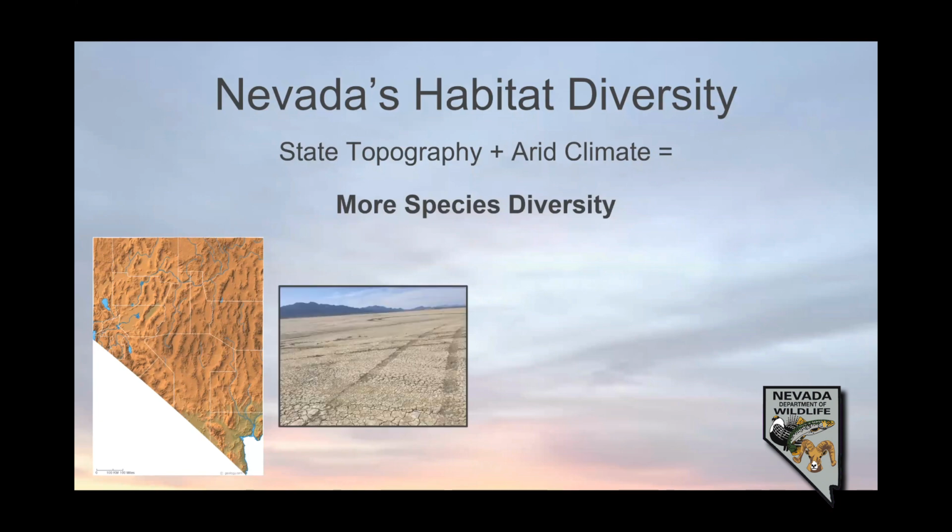And so this is an example. This is a picture I took out at Black Rock Conservation Area. So you can see down in those valleys, it's going to be much more arid. It's going to be a lot drier. And that means that there's going to be a lot fewer resources down there. There's also going to be fewer resources found throughout the state because of how our topography is laid out. The mountain ranges have cut up the state quite a bit and have isolated a lot of the resources.